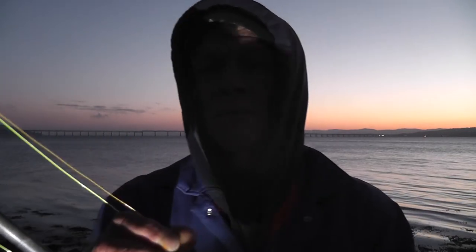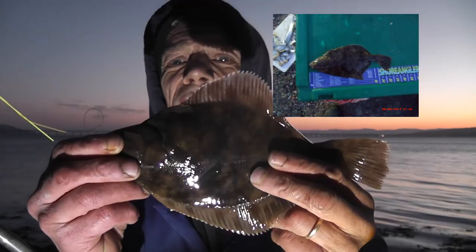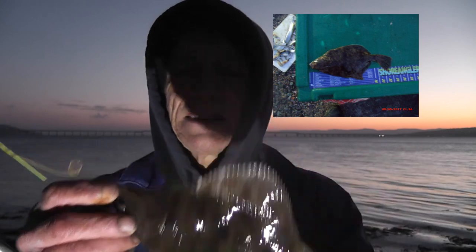There we go. Another little flounder. Nice.